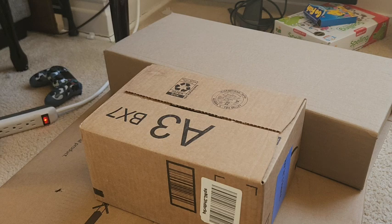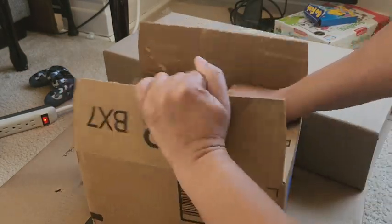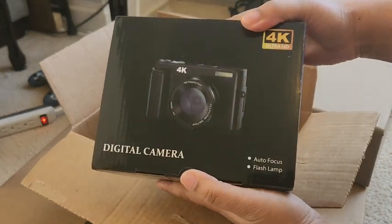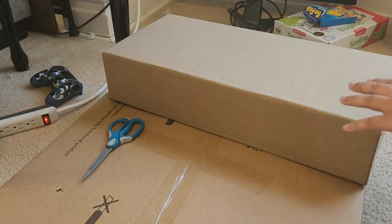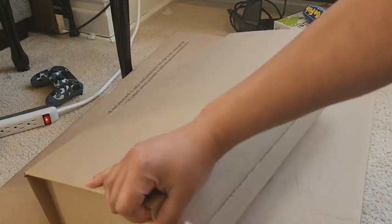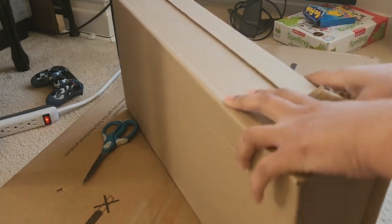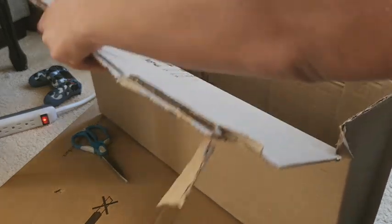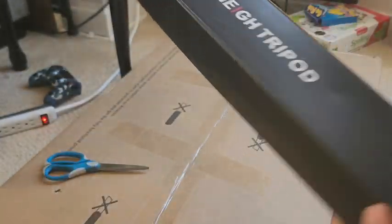Today is the day. I got 3 packages in the mail and I cannot wait to open them. First up is the 48 megapixel Duluvulu vlogging camera for YouTube. Next up is the 9A tripod with selfie stick included.